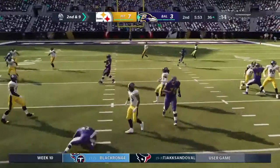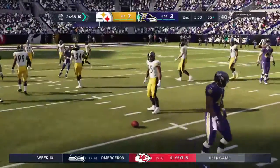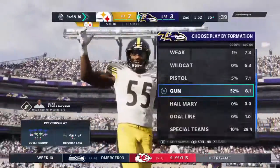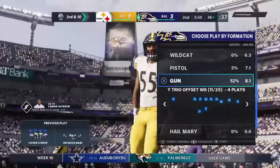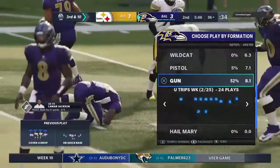On 2nd down, Horn, and he is met quickly in the backfield. Down he goes, folded like a lawn chair. It's a loss of a yard, so it's back to 3rd and 10.